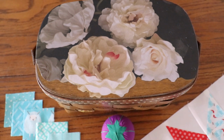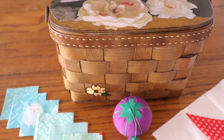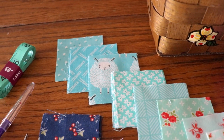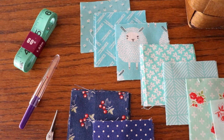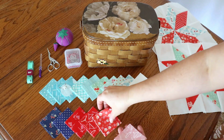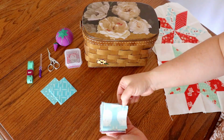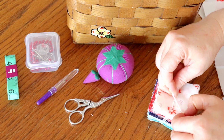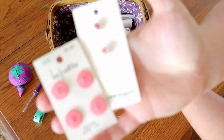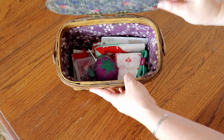All done. Let's take a look at the goodies ready for this new little seamstress to enjoy. Here we have some basic sewing notions, a cheery mini charm pack ready for her to play with, and a couple of extra quilt blocks for inspiration. We can't forget the vintage buttons from her great-grandmother. Happy sewing, little niece!